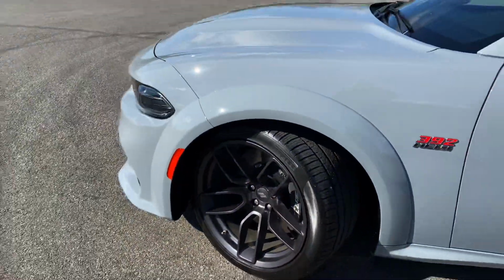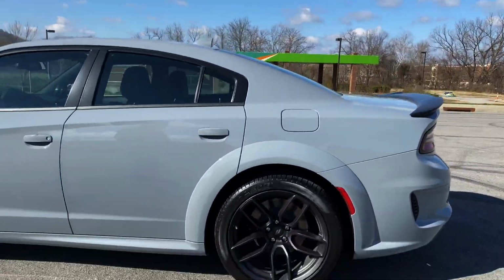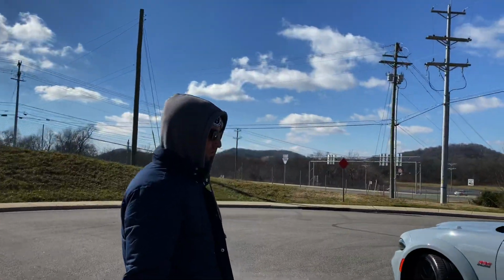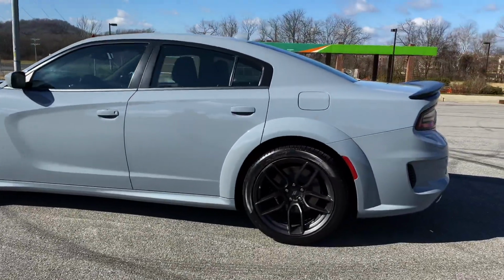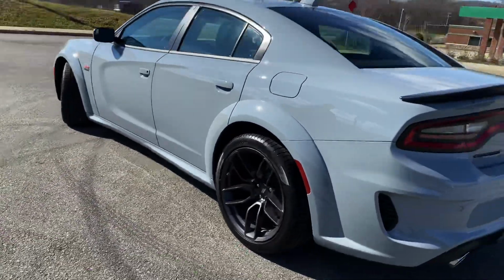The wheels filled. I think one of the nicest things about this is the wheels. They tend to fill the gap pretty well. It doesn't look like there's a huge gap. You could probably put some 22s on there if you really wanted to, but I do like that there isn't a huge difference there. Press the buttons, make this thing start on its own.